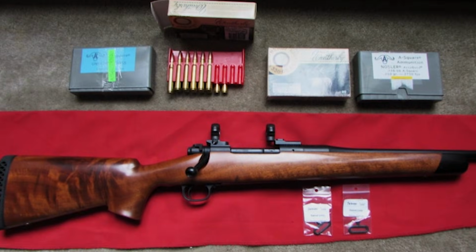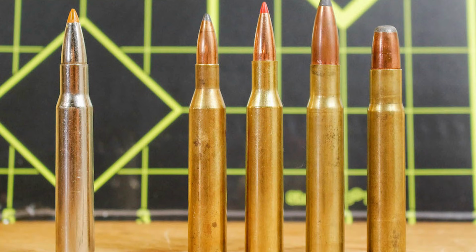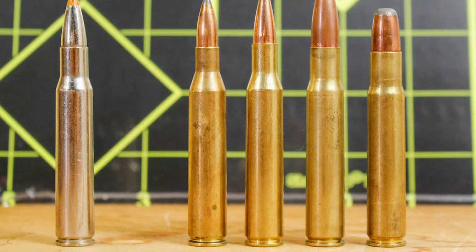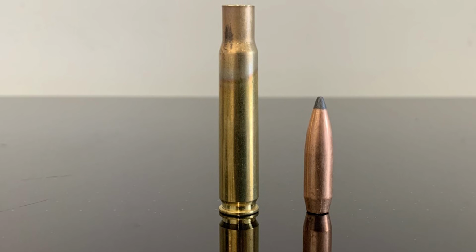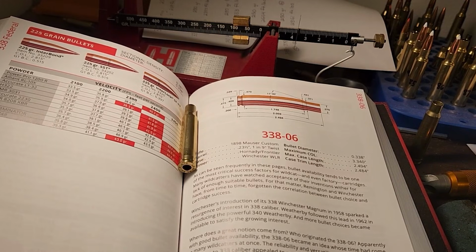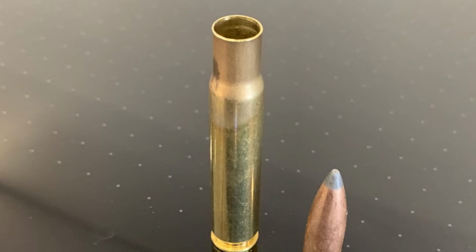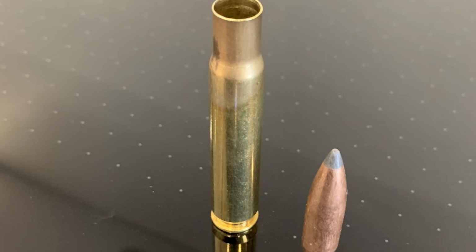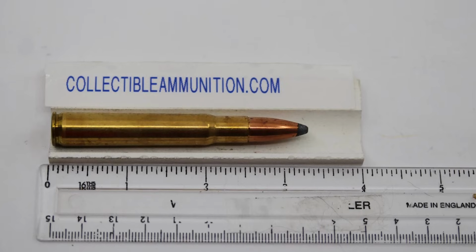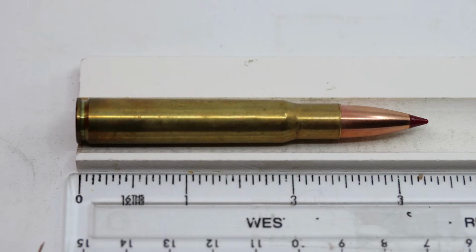10. .338-06 A-Square. The .338-06 combined moderate recoil with heavy bullet mass, offering enhanced penetration compared to standard .30 caliber options. It delivered a step up in authority without the full recoil of Magnum cartridges. In scenarios where deep penetration is critical, it provided a logical and efficient solution. Its niche status does not diminish its effectiveness.